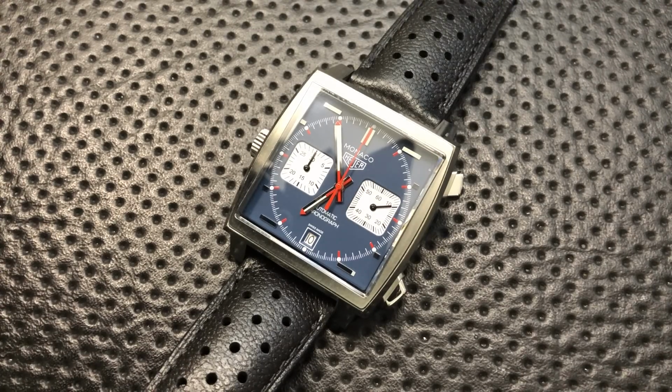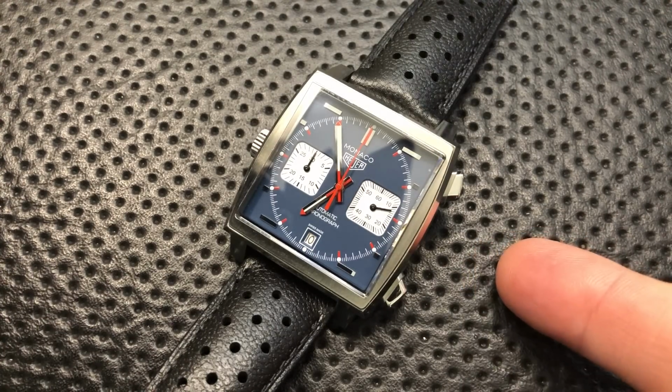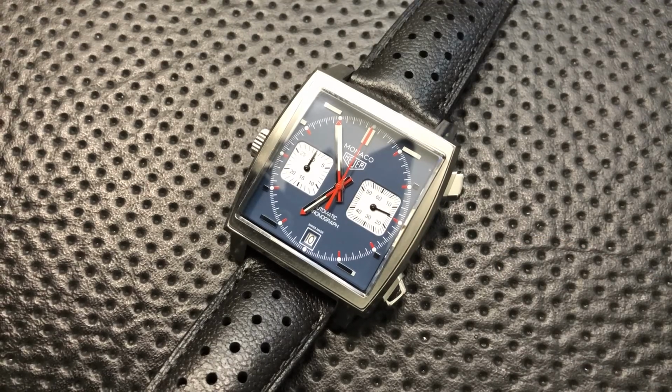And so the simple fact is that if you're going to buy this watch, you need to buy it for keeps. Otherwise, you're going to take a pretty big hit if you try and turn around and sell it. It's not about the watch itself, but it is definitely a sign that maybe the price on this guy is a little higher than the community is willing to take.